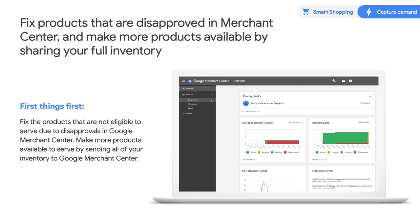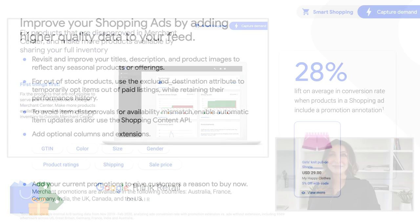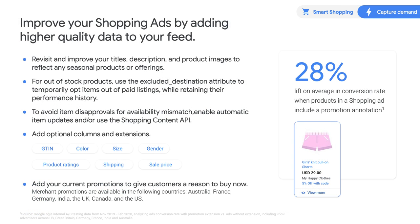Here's a creative tip. The quality of your shopping campaign is only as good as the information you provide to your potential customers. Make sure all your inventory is added to the Google Merchant Center and that you fix any disapprovals. This will allow more products to be served. And of course, the performance of your smart shopping campaign is only as good as the data you input. So be sure to improve your shopping ads by adding higher quality data to your feed. We recommend that you visit and improve your titles, descriptions, and product images to reflect any seasonal products or offerings.